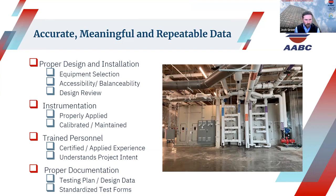And so a key component, I think, is putting our experienced and trained technicians on the project. This is important not just for evaluating and troubleshooting system operation that an experienced technician can bring, but also so that they understand what the project intent is for these jobs. So I think that is important. And lastly, a detailed TAB plan is written for each project, and we incorporate our standardized test forms so that we can get the test data and it can be properly documented.